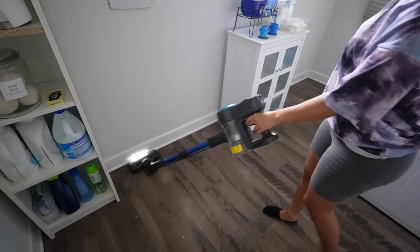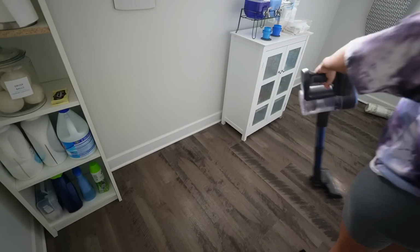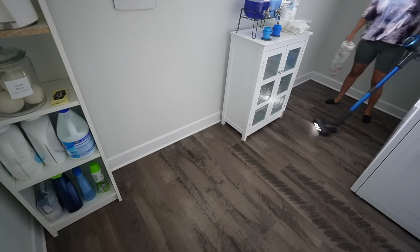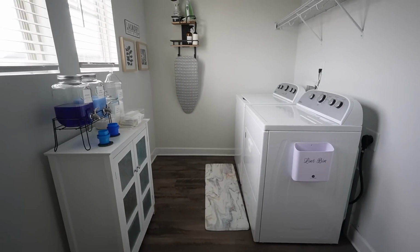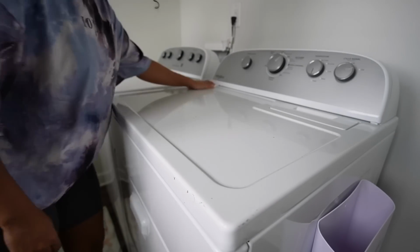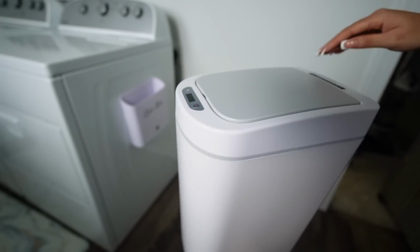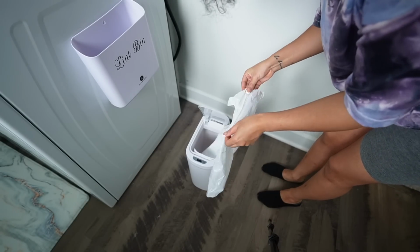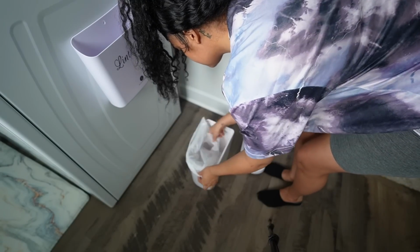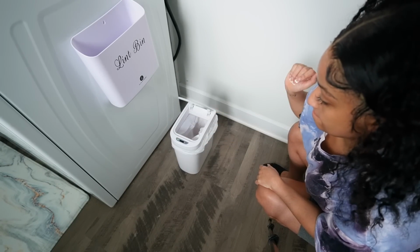So as y'all can see, this is the laundry room. I have definitely done a lot more organizing and stuff in this room. Look at me with my little hand touch trash can.